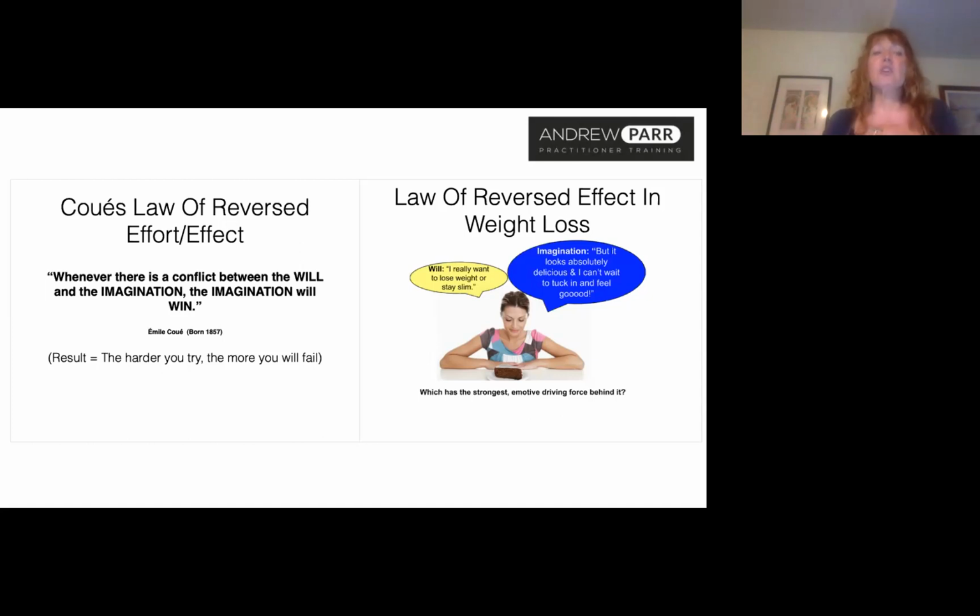So if you look at Coué's law of reversed effect, it says whenever there's a conflict between the will and the imagination, the imagination will generally win. Okay, so the harder you try, the more you will fail. And I'm sure you've all had experience of that in various different things in your life, that sometimes you try so hard to do something, but it's when you relax and sit back that things start to change. And this very much happens with eating.